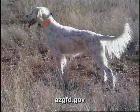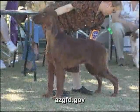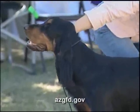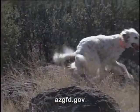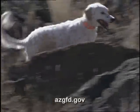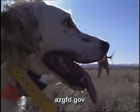The three most common setters found in Arizona are the English setter, the Irish setter, and the Gordon setter. The American Kennel Club also recognizes the Irish red and white setter in the sporting dog category. One of the oldest gun dog breeds, the English setter is a graceful, elegant gun dog. The English setter excels in the show, obedience, and agility rings, as well as in the field.